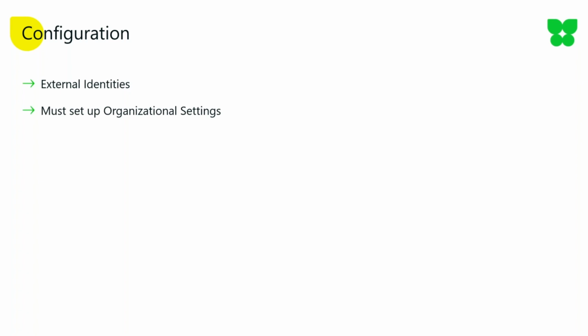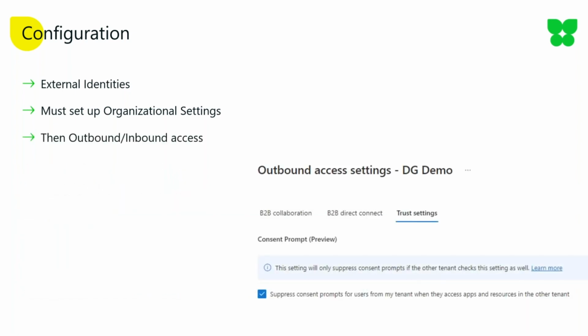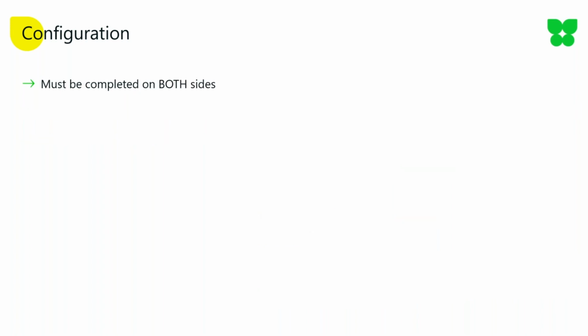So we need to go into the organizational settings and make sure we've added the organization. And you can see here, I've added an organization called DG Demo to my environment. I also need to make sure that I've configured properly the inbound and outbound access. Now, in this case, I'm actually taking information from the tenant I'm looking at now and pushing it into my demo tenant. So it's outbound access that I needed to configure. I also need to make sure that I'm automatically accepting any prompts for that invite to work. And this really has to be done on both sides in order for everything to work correctly.